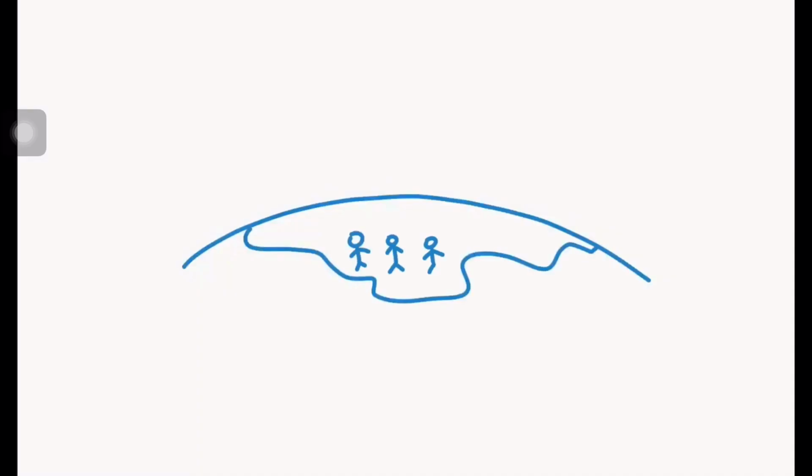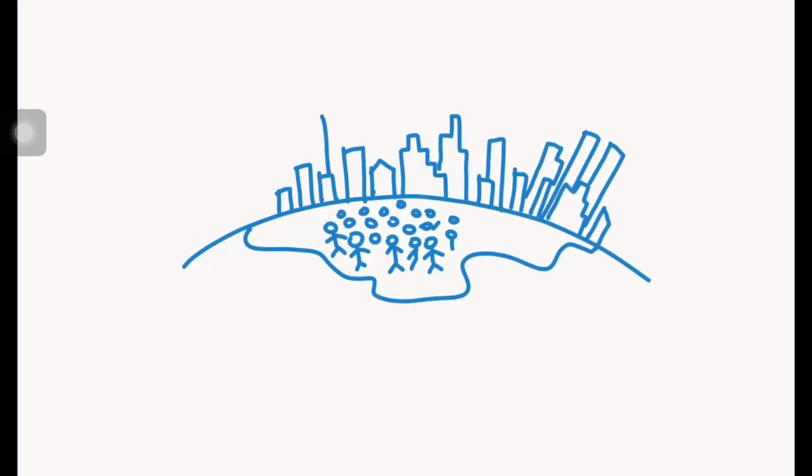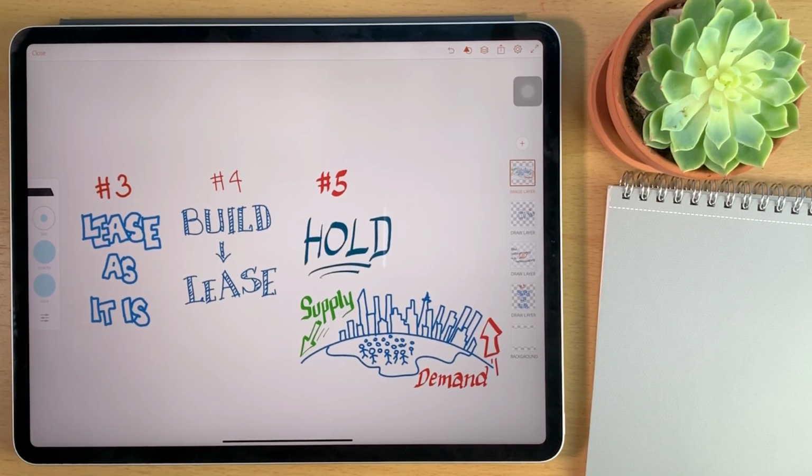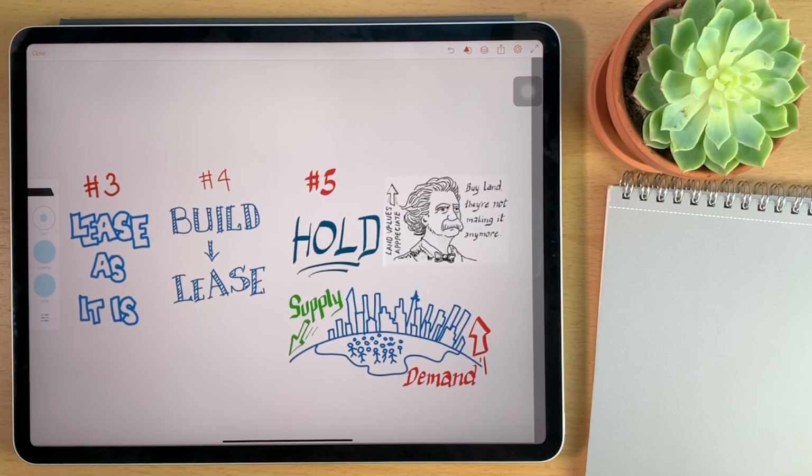Population grows, demand for land grows with it, supply diminishes. The law of supply and demand governs. Yes, eventually your property will appreciate in value. In the meantime, be aware, there are what we call carrying costs.